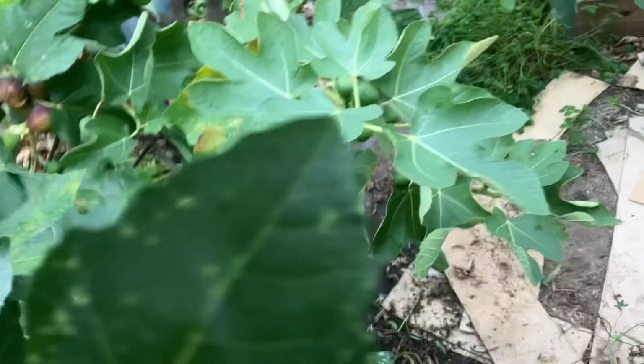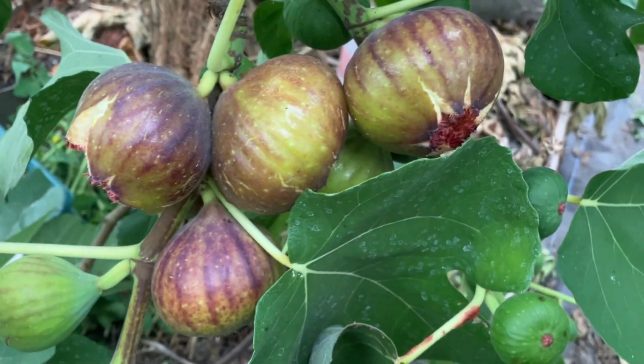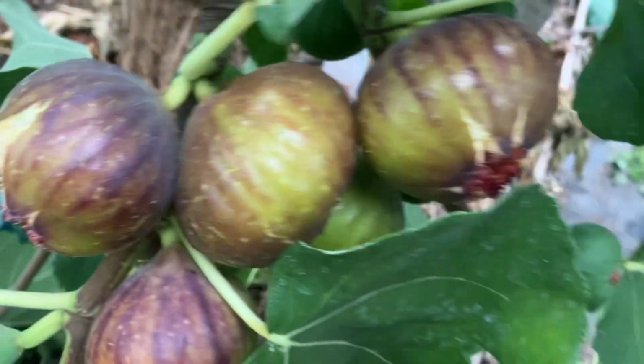I'll show you some of the figs actually, and I'll show you something else that I tried. I did have some open containers as well with balsamic vinegar and washing up liquid, but the fruit flies are just not going anywhere near it. Here's a cluster here. So we've been getting a bit of rain, so they're opening up like this, but in another day or two they will be spoiled.